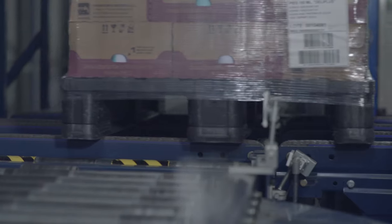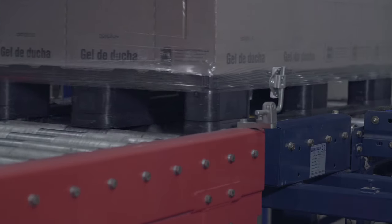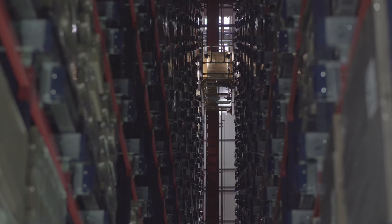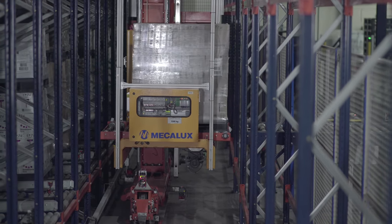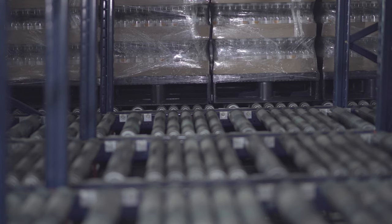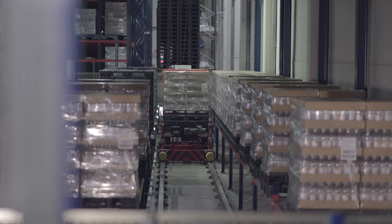Mecalux's software supervises all warehouse operations in real time, keeping everything under control. Time and space are managed extremely efficiently. Easy WMS has allowed us to eliminate errors, for example, in traceability. From now on, these types of mistakes will never happen because the software ensures it.